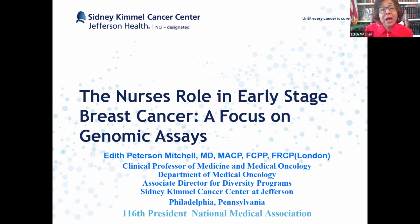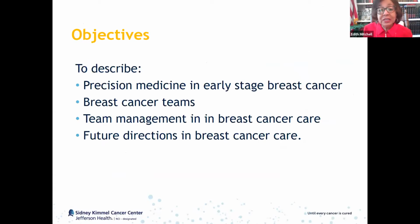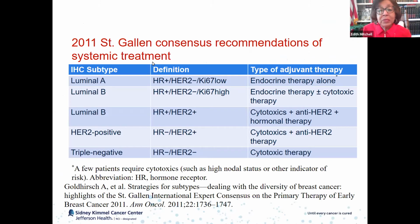I will talk about the nurse's role in early stage breast cancer, a focus on genomic assays. This is so important now as we build teams and as we learn more information about genomic assays. It's so important for us to understand how we can all play a role in patient management, because that is what it's all about, the patient. My disclosures, my objectives, and we'll move forward.